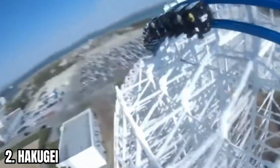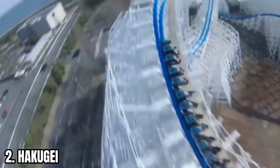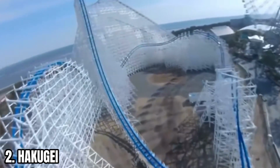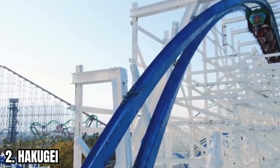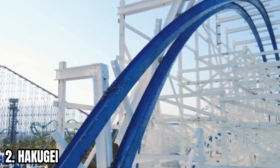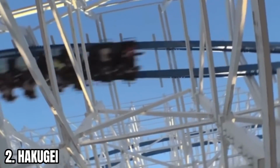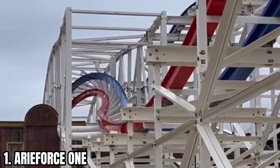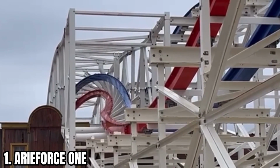The massive white structure is mesmerizing enough, but with that amazing blue track on top, it is just a beautiful coaster, a perfect colored coaster, probably the best RMC colored coaster before the number 1 spot took over. And that roller coaster is, of course, Ariel Force One at Fun Spot Atlanta.